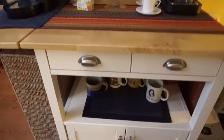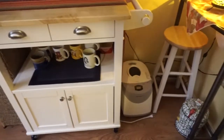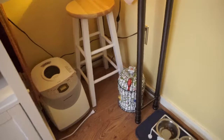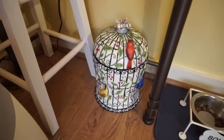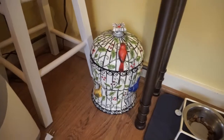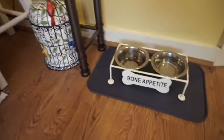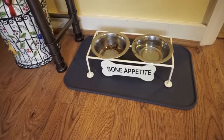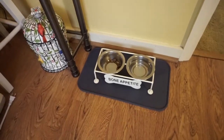And then I store my coffee mugs down here, and my bread maker. I've got a stool in here, which rarely gets used, but it's in here if it's ever needed. I store my dog, Sammy Stars, his dry food is in this, which I got at a thrift store. I love this little container. It looks like a bird cage with the birds on the outside, which is as it should be. And these are all birds that we have here in North Carolina, so that's nice. And then Sammy's food and water. I think I got that at Target, but I'm not sure. His holder, his food and water holder. And then the mat, I think I got at Target as well.